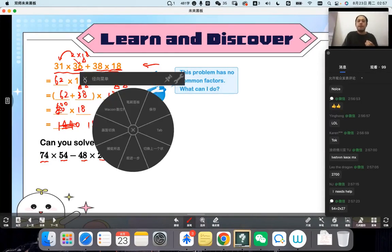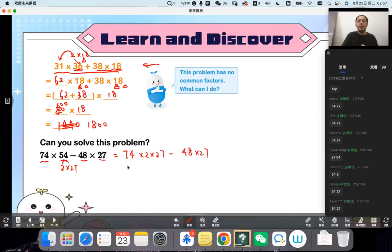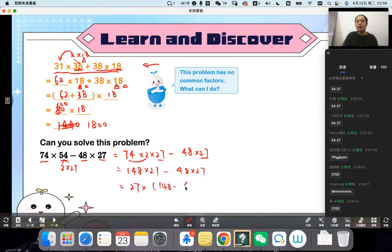Okay, great. 54, 27. And 54 is 2 times 27. Okay, thank you. So we can change this part as 74 times 2 times 27 minus 48 times 27. We should keep these two numbers because they are the common factor. So I will do the first part, that is 148 times 27 minus 48 times 27. We can take 27 out. 27 times (148 minus 48). We put the other numbers inside the bracket.